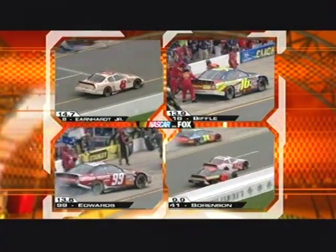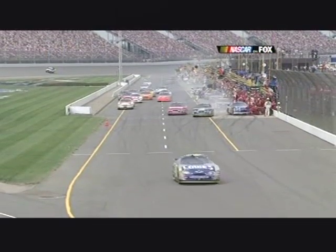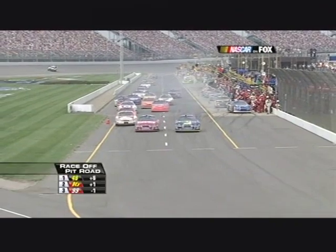He says he's almost wrecking down in turns 1 and 2. The 41 of Sorensen's away. Air pressure adjusted for the 99 of Edwards. His car had been tight, and the 48 beats everybody off pit road.